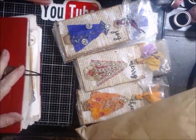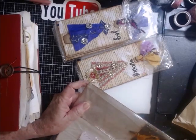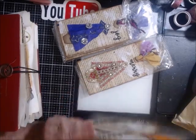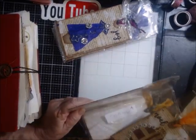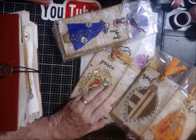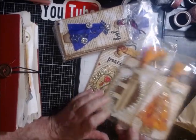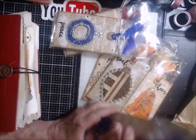So that will go with this. These are some tags I purchased from, oh, she didn't sign them. I thought she did. I don't remember who I purchased them from. If they're yours, please say in the comments. But these are some beautiful Christmas tags.